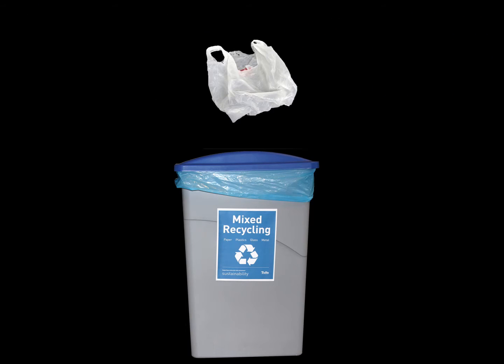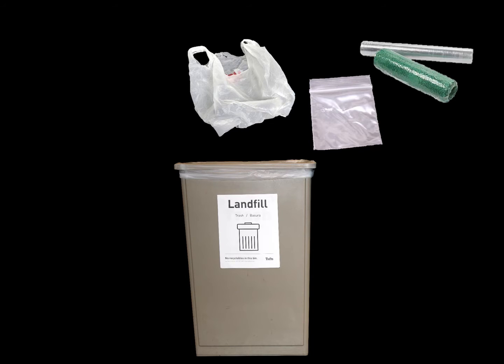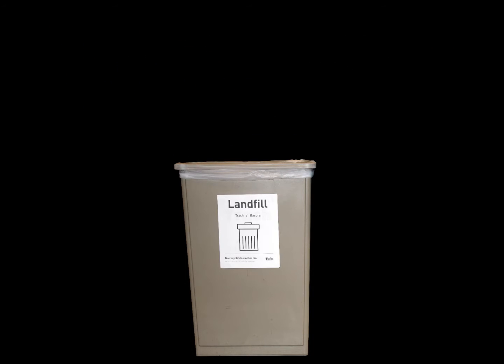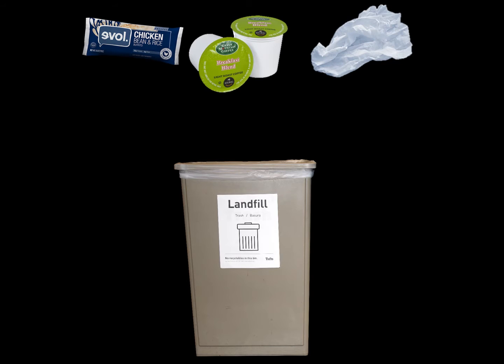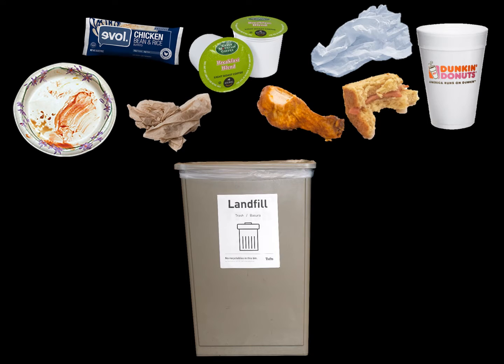Please note that plastic bags, including plastic grocery bags and Ziploc bags, should not be placed in the recycling bin. The plastic bag must go in the trash. Other filmy plastic items that go in the trash include Ziploc or other sandwich bags, plastic wrap and plastic film, and bubble wrap and other packing materials. In addition, the following go in the trash: K-cups, food wrappers, tissues, plates that are heavily soiled with food waste, styrofoam, food waste and paper towels, unless you have a composting bin in your building, should go in the trash, although only fruits, vegetables, and paper towels can be composted in dorms and some offices, not meat or dairy.